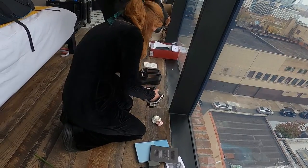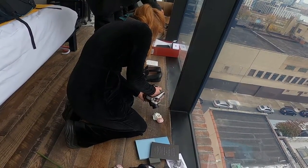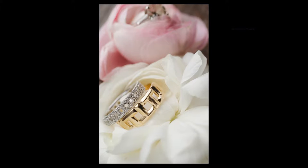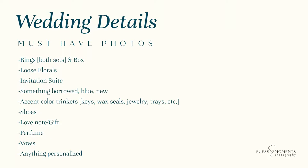One of the things I like to ask my couples is to please ask their florist to arrive when I arrive on a wedding day with some loose florals so I can really play with the wedding details, including the colors from your florals on the wedding day, and it really adds some accents to the details. So just a quick list, here you go. I'll just throw it up here on YouTube for you to screenshot of the things that you can incorporate in your flat lay wedding details.